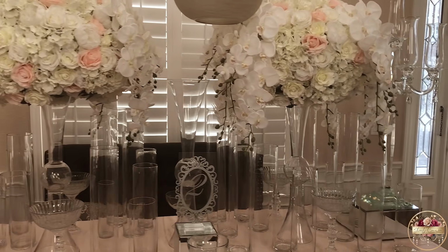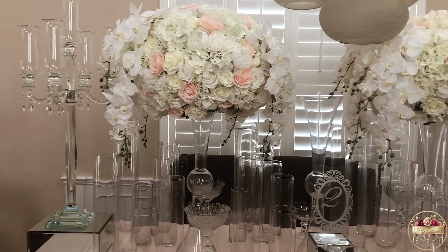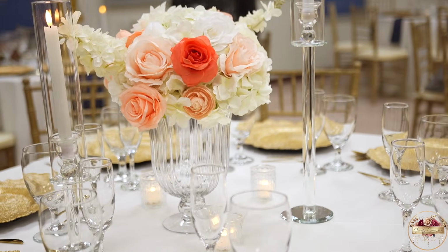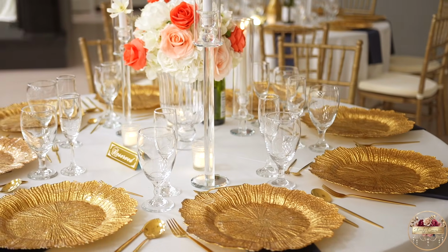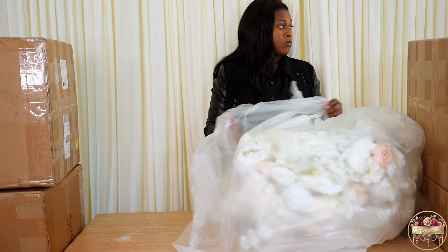So the colors that I love to start with are ivory, cream, and a little bit of white. I like to mix these three colors together simply because they all go great together. It gives your floral a natural, beautiful look. It doesn't look fake for events. It looks like the real thing. Now, if your client wants a particular color, such as blush, you can incorporate blush in there. If they want another color in there, such as red, you can incorporate your red in there.